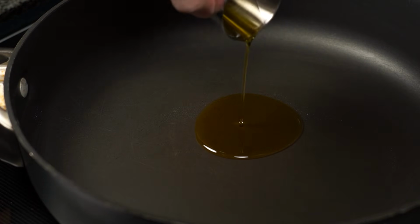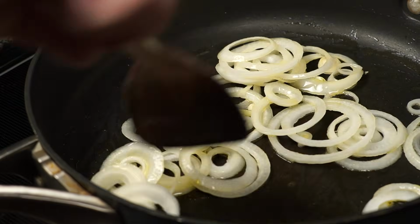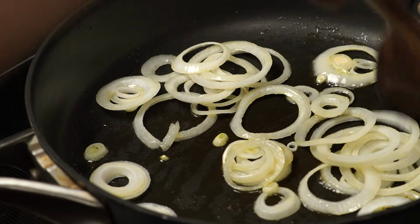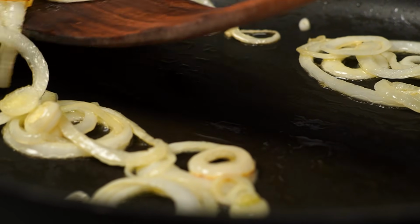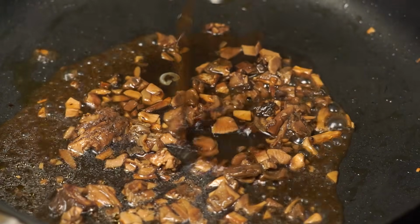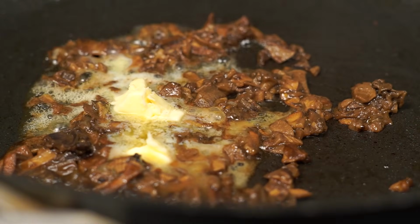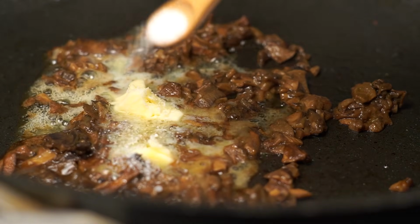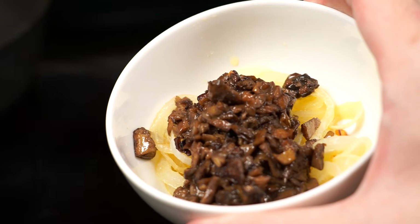Now in a skillet, heat up a tablespoon of vegetable oil over medium heat and fry up a small, thinly sliced white onion for about 5 minutes until lightly browned. Set the onions aside and then add back the mushrooms and add in 5 tablespoons of the mushroom water. Simmer for about 3 minutes and let the water evaporate. Then add in a teaspoon of unsalted butter, some salt, and cook for another 2 to 3 minutes. Then set that all aside along with the onions.